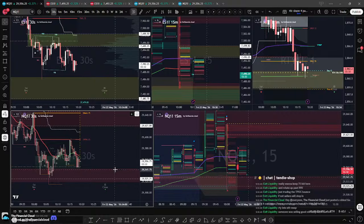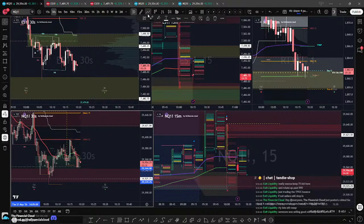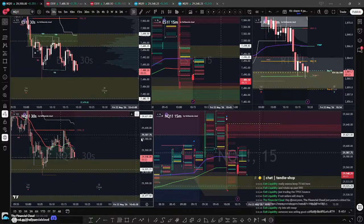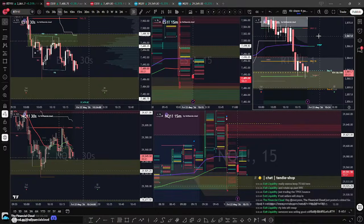Into our edge here on NQ, watching to see how we react. This is going to be really important. Russell into our ORM to ORL for a rejection of our orange.